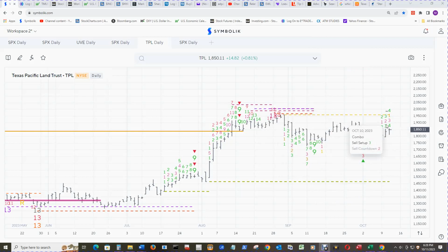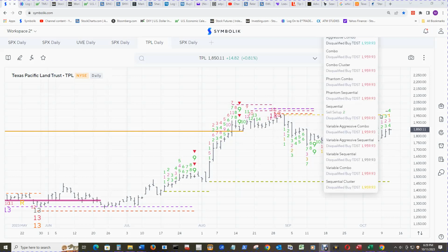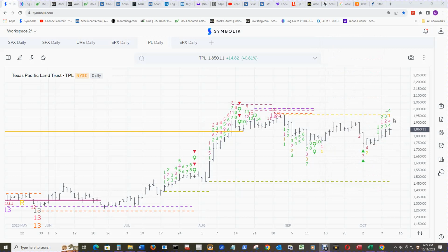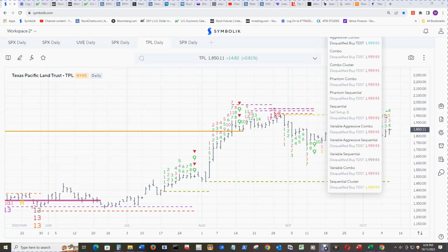So this sell setup is going on a nice run and could quite possibly print the sell setup 9 end count just like back here, and then there will be a higher floor if that happens, and that would be at this low here if it happens. So if it starts approaching this buy TDST and has not printed the sell setup 9 end count, I would start looking for some downside price action.